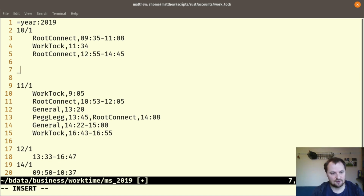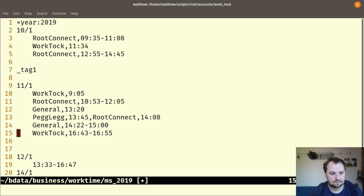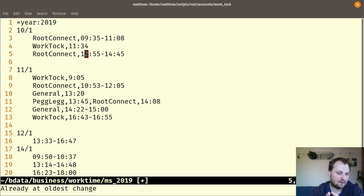So you can also set tags using this. So tag one like this, and this would maybe be I was tired, or I don't know what the tags would do, but we needed to keep some kind of tag tracking thing. So I thought, well, we do this with tags, and then that tag will apply to everything until you see some kind of clear tags marker. So it's a relatively straightforward file format.